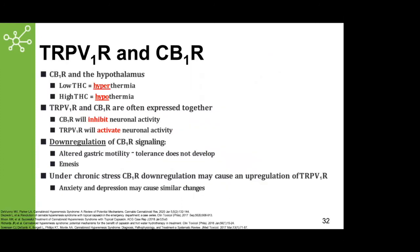In general, when you're talking about TRPV1 receptors and CB1 receptors, with CB1 receptors in the hypothalamus, lower doses tend to promote hyperthermia, whereas higher doses can create hypothermia.